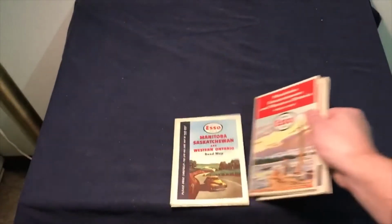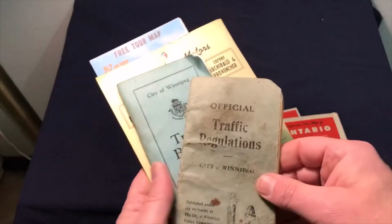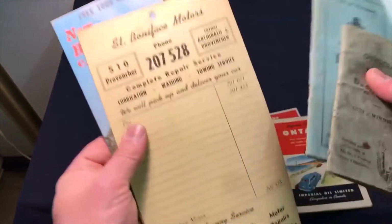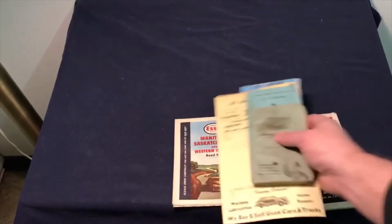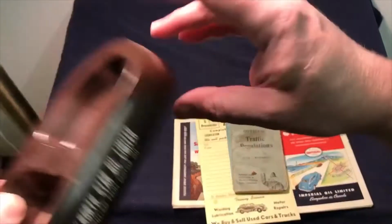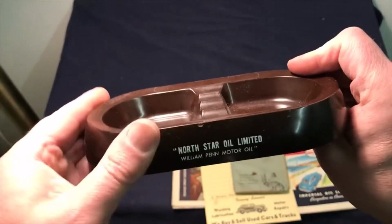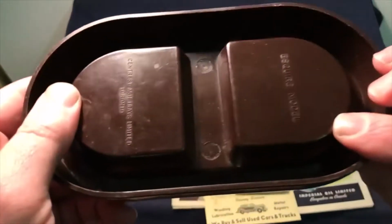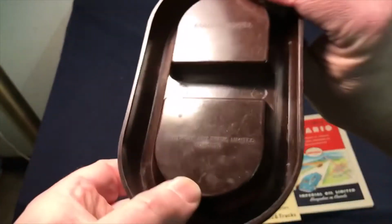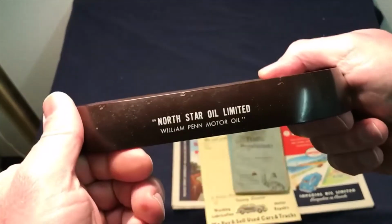And we've got 3 maps, 3 Esso maps, Imperial Oil. And then we've got a lot, official traffic regulations, traffic bylaw, St. Boniface Motors, and a New Brunswick map. And got a North Star Oil Company, North Star Oil Limited, William Penn Motor Oil ashtray in Bakelite, or, well, thermoplastic of some kind anyway. Made by Centrust Ashtrays Limited of Toronto, the Esquire model. Kind of cool.